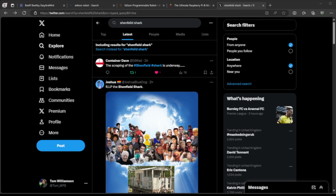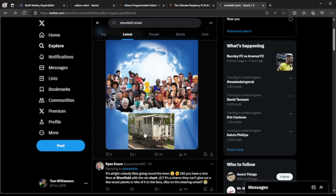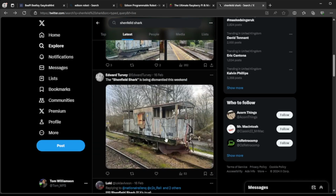So this is Twitter, or X. And this is the Shenfield Shark. And there's rest in peace tributes to the Shenfield Shark. Now, to explain what this exactly is, here's a picture of it.